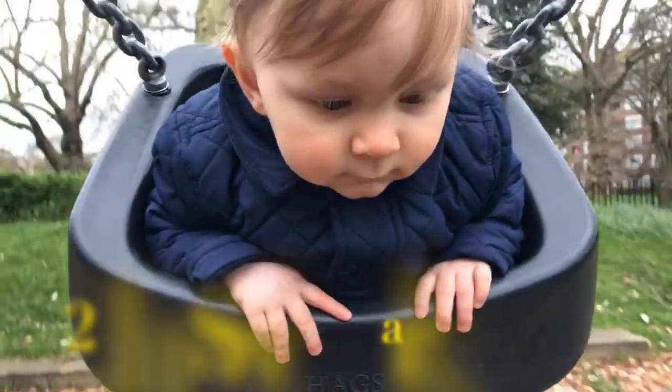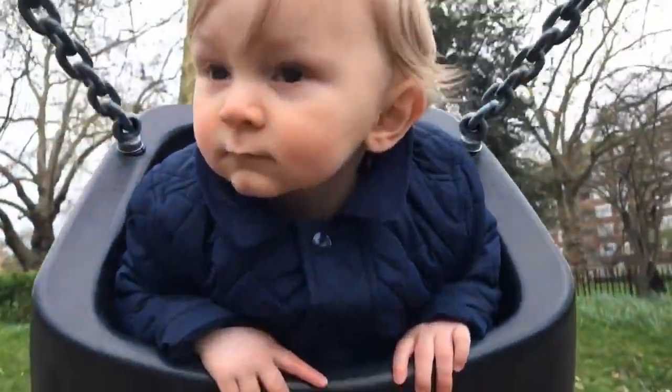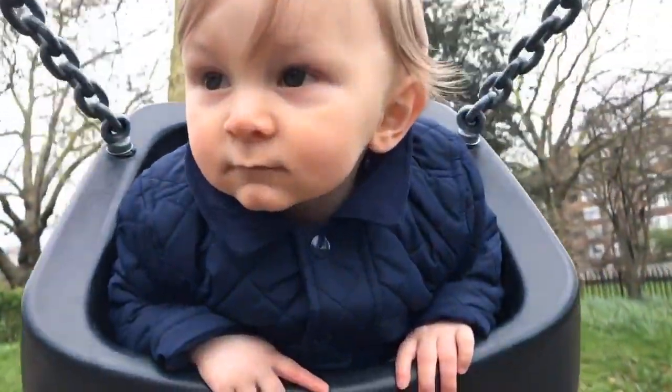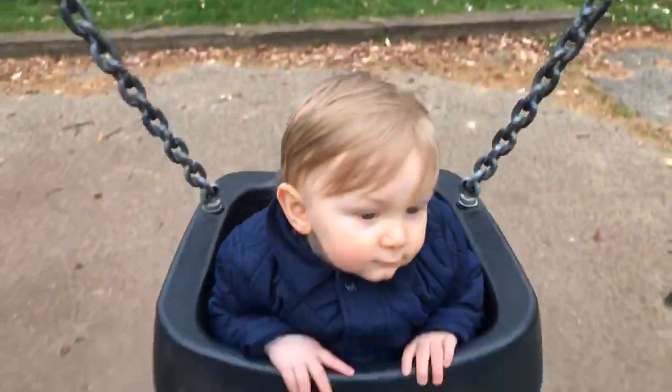Are you amused? Activity is the swing park. On Leo's worst days, when he's been teething really hard, a trip to the park and a little shot on the swing always seems to make things so much better for him. We can sit on them together.